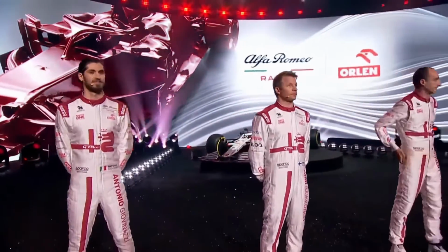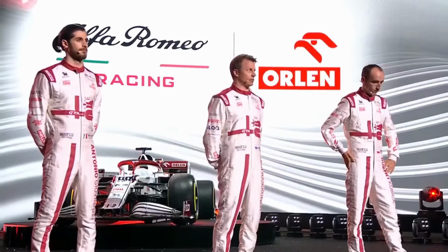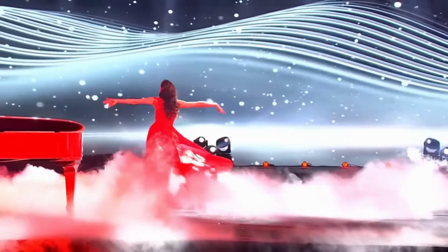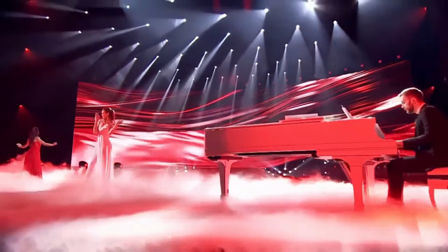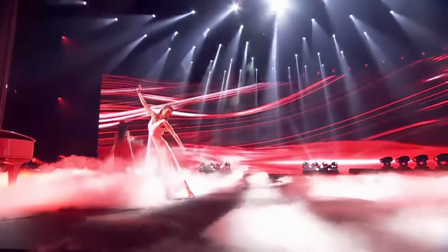Kimi, Antonio, and reserve driver Robert Kubica joined the car on the stage clad in their race gear, with Kimi actually managing to sound borderline enthusiastic for the coming year. The presenters highlighted the testing work Kubica has been doing in the run-up to the start of the season, which was a nice touch, and managed to focus on all three of the drivers. It was a pretty good launch, and was especially effective coming after what felt like a bit of a lacklustre showing from Alpha Tauri. Lastly, we had the Red Bull launch.